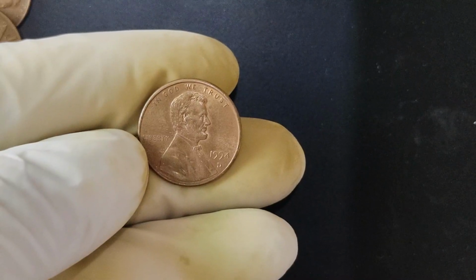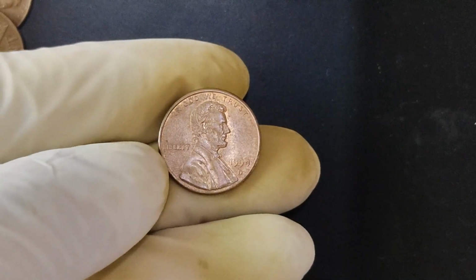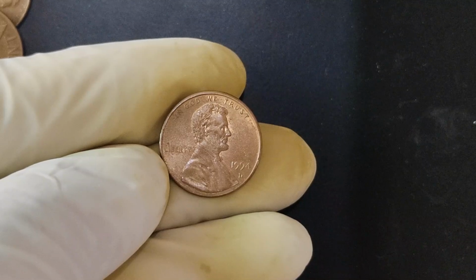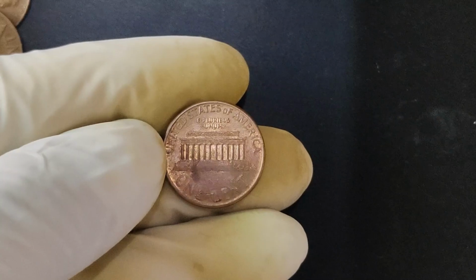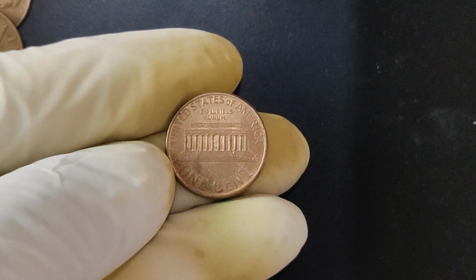We're diving deep into one of the most astonishing coin discoveries that has collectors buzzing: the 1994 Lincoln penny with no mint mark that's been making waves for its jaw-dropping value. Could this little copper coin in your pocket be worth a whopping $75,000? Stick around to find out.